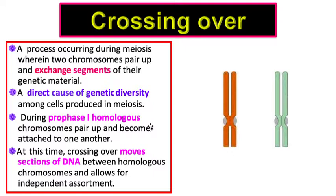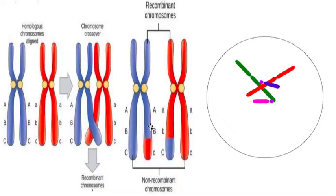And this is what allows different siblings to look different from their parents, right? Because in each of those gametes, there's a different combination of those homologous chromosomes. Otherwise, siblings would look identical to each other, and they would all be the exact same mix of their mom and dad, but that's not what we see. Okay, so here's a picture of that. Homologous chromosomes are aligned, crossing over occurs, and then recombination occurs.